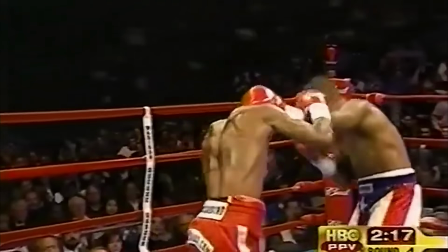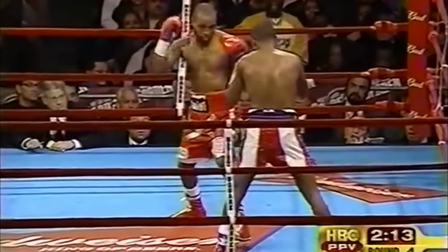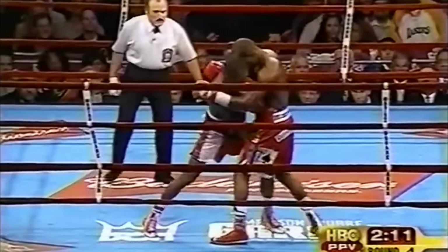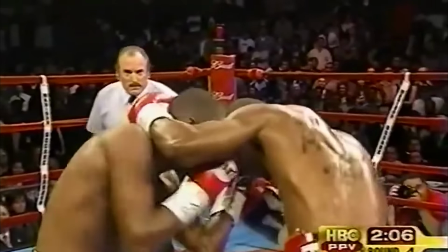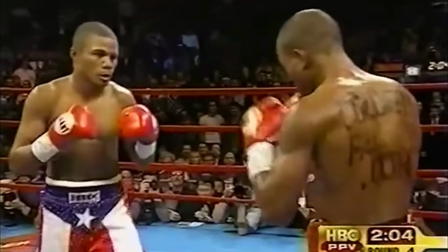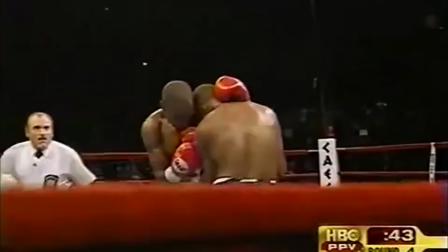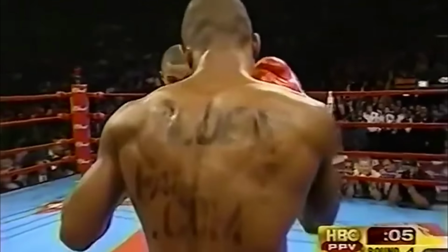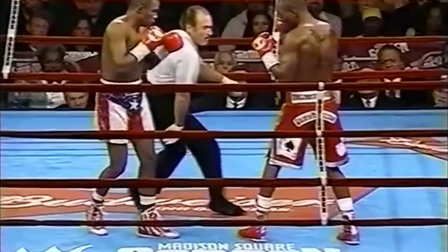Trinidad opens up, lands two power shots. Hopkins tries to fire back immediately. Trinidad misses with the right. Hopkins lands his own. Backs Tito up. Fires the left hook. Trinidad getting as good as he gives. Now lands the short right. Hard right hand by Hopkins. Lands flush.